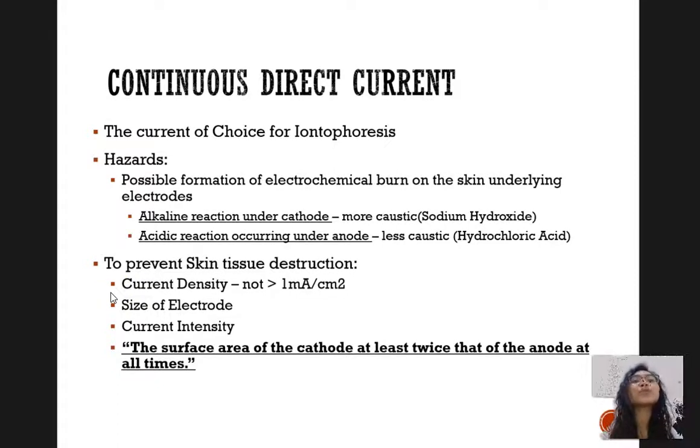The current density should be not more than 1 milliampere per square centimeter. Dapat daw yung current density yon. Kasi later on makikita niyo meron tayong amplitude na gagamitin and it's more than 1, so wag malilito. We are talking about current density here. So you might be required to do some math para lang ma-determine niyo kung yung amplitude na yon would result to a current density of less than or greater than 1 milliampere per square centimeter.